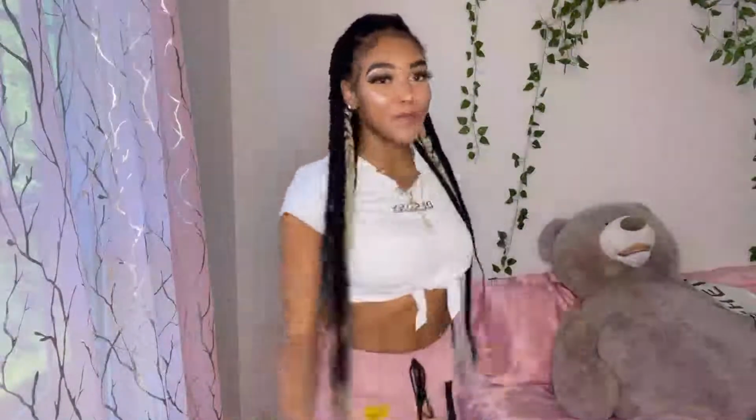I don't know, I feel like I want to get active. But no, I feel like I want to get active in this outfit. This is making me want to move or something. I don't know, but I'm feeling it.